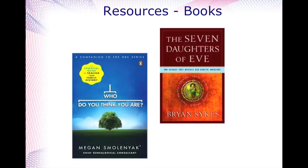Recommended books. Seven Daughters of Eve is kind of old and outdated, but if you haven't read it, it's a good beginning book, especially for mitochondrial. Most people that do mitochondrial testing do enjoy reading that book.